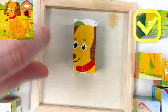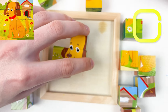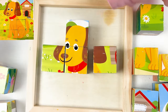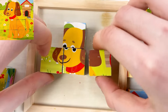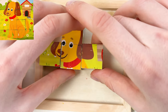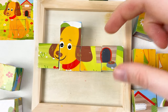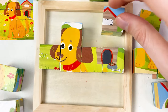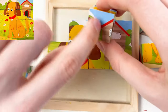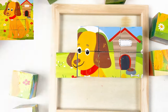Great, well done. And then we're gonna take the mouth of the dog like this. Amazing. And then the ears of the dog, right, Mr. Pig? Yes. Okay, great. So let's combine them. And then we have the dog house. Okay, so here is the dog house. Like this. And there is the roof of the dog house. Like that. And there is another here. And the house, a dog house. Great. Thank you. Mr. Pig is helping us.